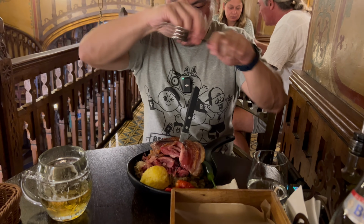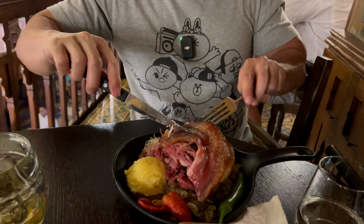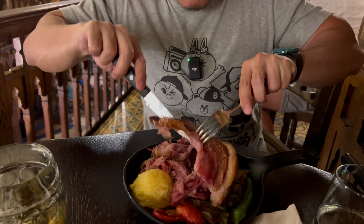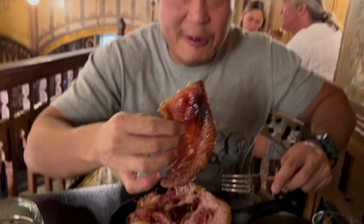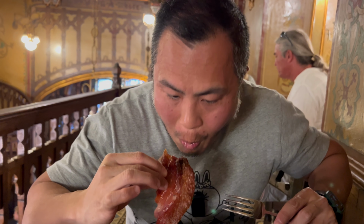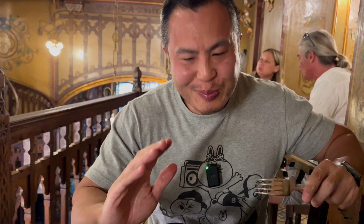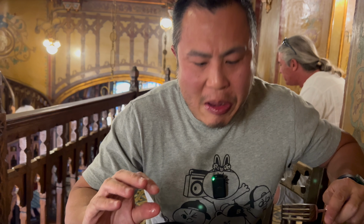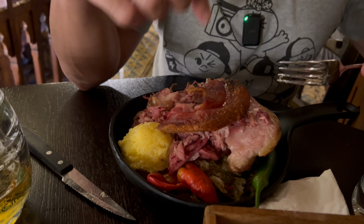Alright. Good old pork knuckle. Oh yeah, let me just break off a piece of this crispy skin here. You know what? I'm just gonna grab this crispy skin. That's so good. Fatty, crispy, some salty, gooey. This is really good stuff. I highly recommend getting pork knuckle when you're here in Romania.